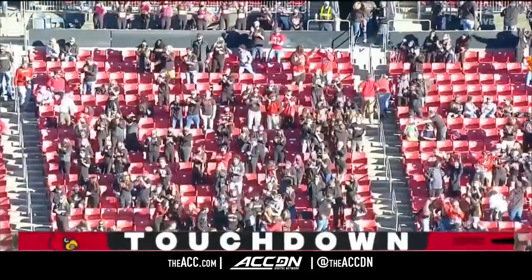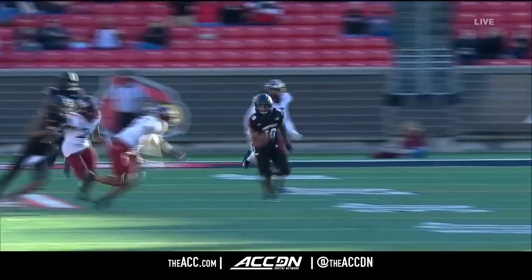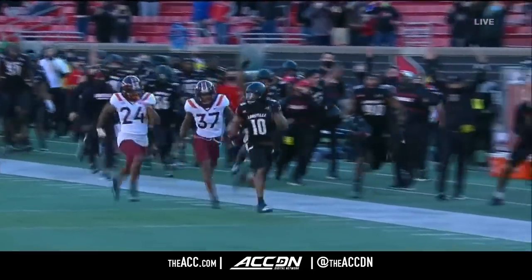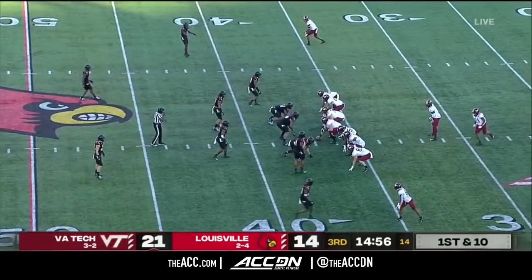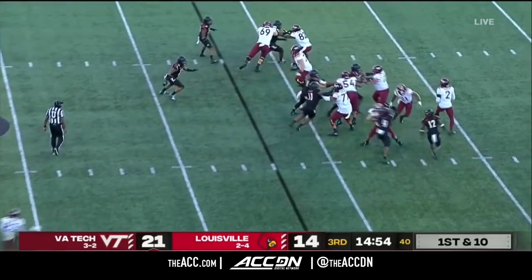90 yards. Maybe a full court buzzer beater. Javian Hawkins just finds space. Virginia Tech's got everybody back to prevent it, and he goes up the sideline. Khalil Herbert, 77 yards on 10 carries.